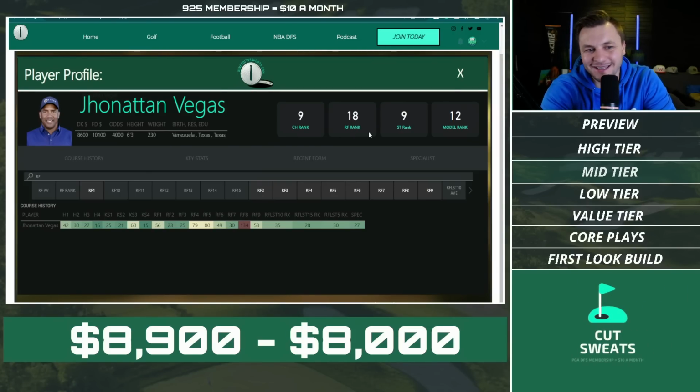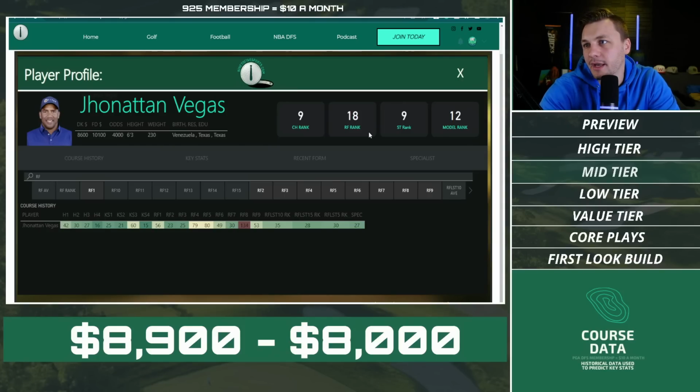If we're just looking at the key metrics that we're looking at in terms of predictability, we can see just a strong play. Most likely someone that's going to make the cut. Most likely someone that is too good of a play to pass up on, especially at this price tag, like Thomas Detry, Jonathan Vegas. Going to be tough plays not to like this week.